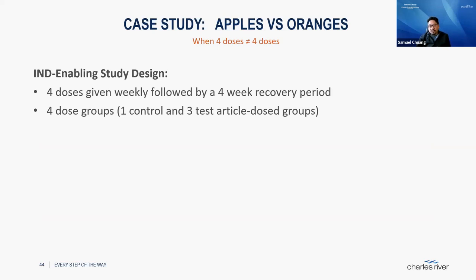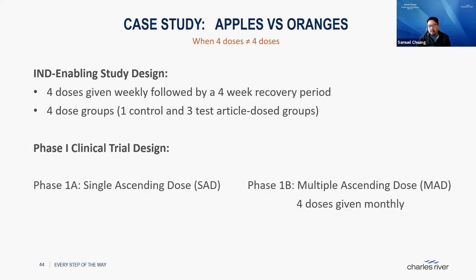Apples versus oranges. I had this client come to me and I developed their program. In the program, the IND enabling study was 4 doses given weekly, followed by a 4-week recovery period. The 4 dose groups were 1 control with 3 test article dose groups. This is what their clinical trial design was, and this is what we put together. Everything ran smoothly. Got beautiful data out of it, no issues with study conduct, and ready to file for the IND.